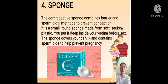So, the sponge fits snugly against the cervix, blocking the entrance to the uterus so sperm cannot get to the woman's egg. Ang sponge nagtabon sa cervix o adunay spermicide aron makatabang sa pagpugong sa pagmabdos.